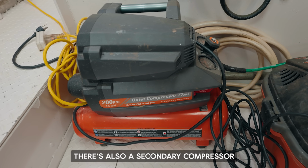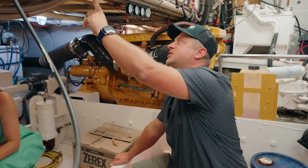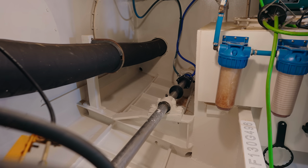Another very interesting thing, I don't know if you guys noticed, but the engines are pretty far forward actually. The galley starts here, so we're pretty much sitting under the galley, and then look how long the shafts are. Really, really long. And then I can see the shaft seals. That's where it actually gets out of the boat.